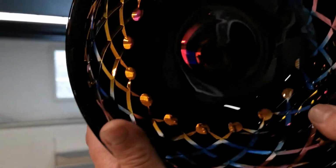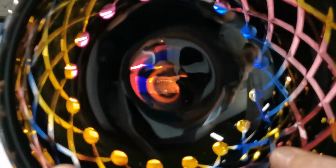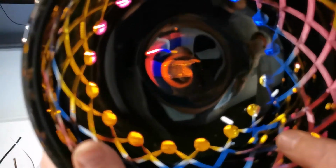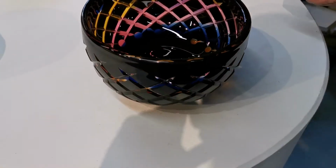And see the spiral as well inside. Oh, wow. Oh, it's cool. Look, just look at that colour. Yeah, it's great, isn't it? Wow. I've got to ask, are there any prices on these things?